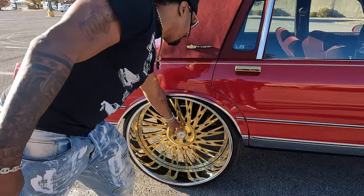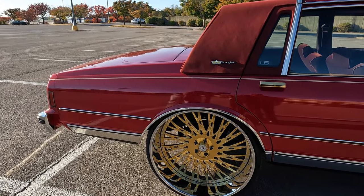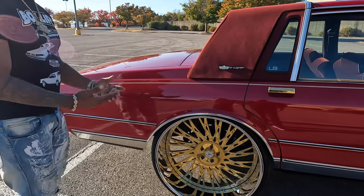Got them ARP studs, man. That way your wheels ain't falling off or none of that. Yes, sir. Everything looks clean, notched up right, you know what I'm saying? Tucked in right. Y'all see you got the proper squat.